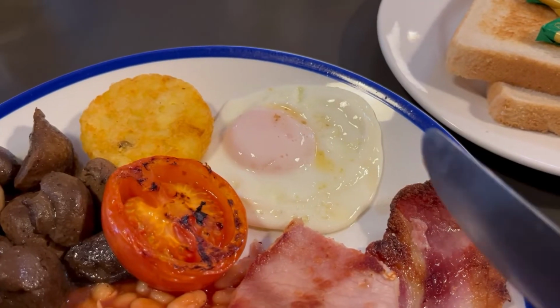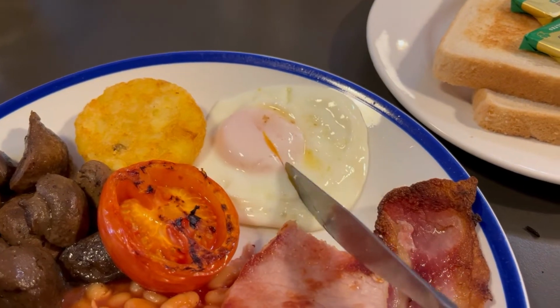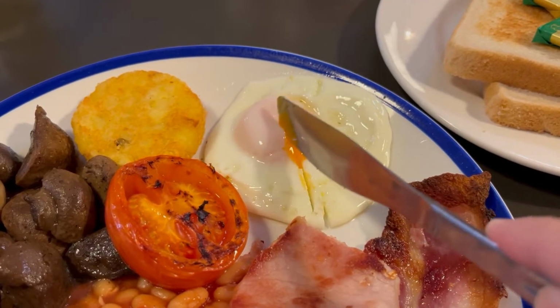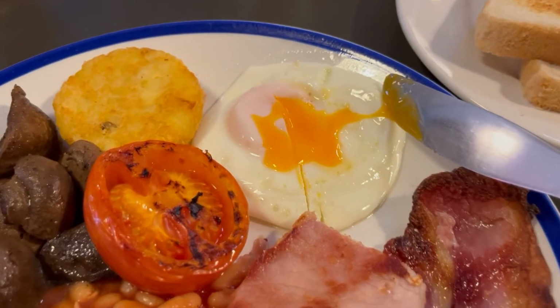Now one of the things you have to do when you get a fried egg is the yolk test, and the way to see if it passes is if the yolk is nice and runny, and going by the evidence here it looks to be cooked perfectly, and this is great for dipping things in, which I definitely did do.